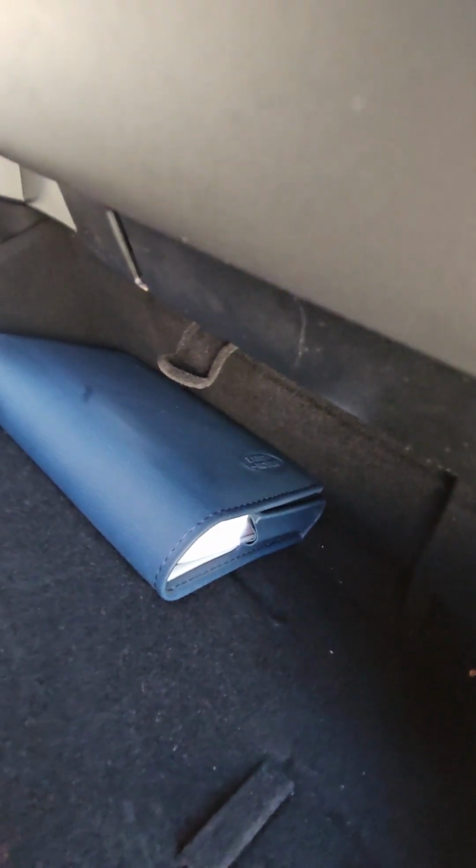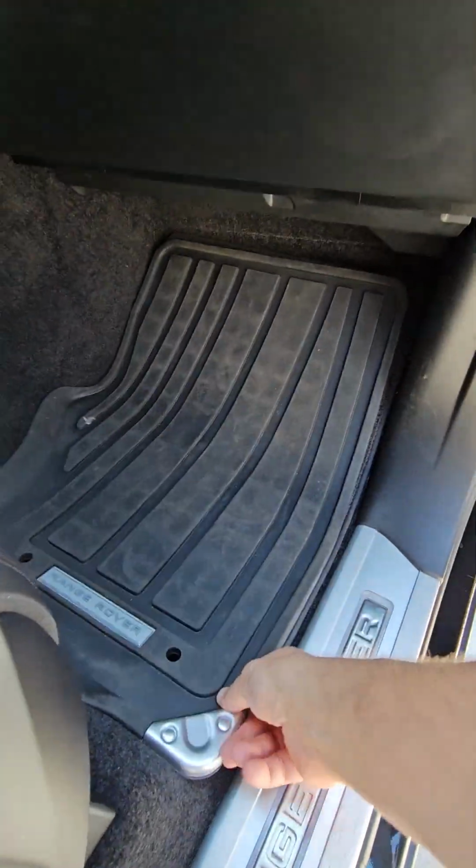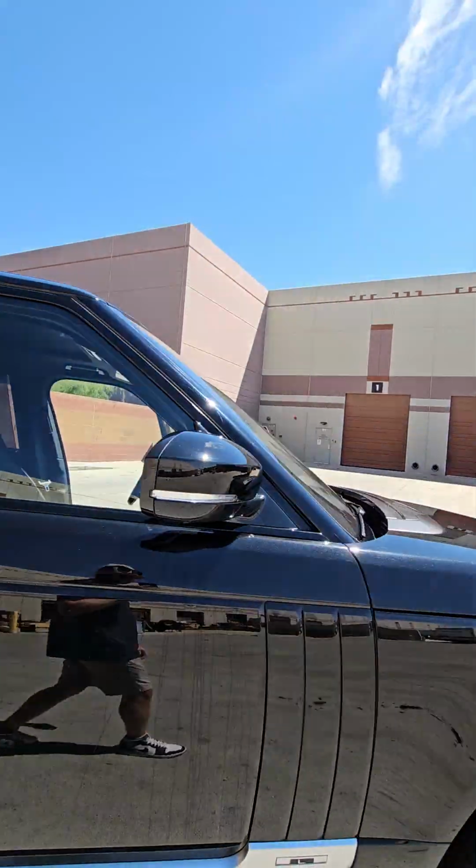Storage up top is good. There's your books like I talked about. Front weatherproof mat with the regular mats. Soft assist closing door works good.